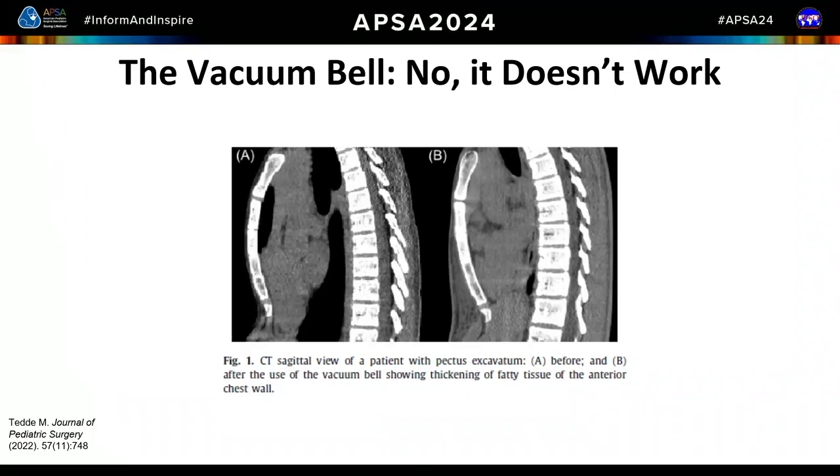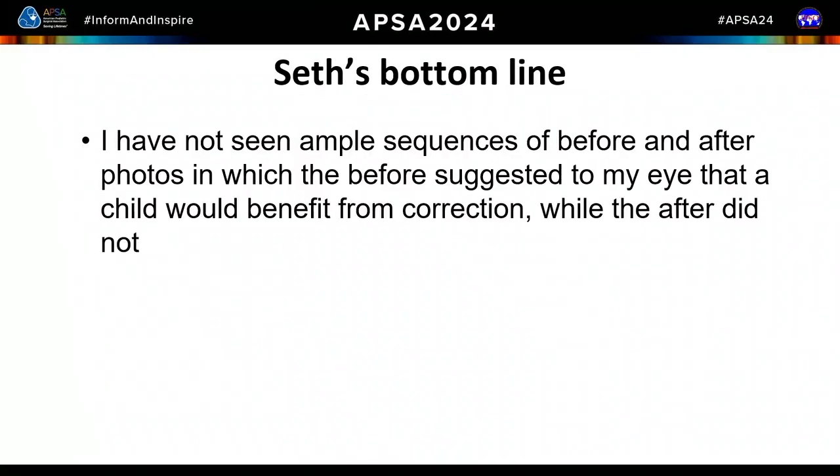For those of you who haven't seen this, these are sagittal CT sections of a before and after, and I'm sure the photos are plenty impressive, but you can see not a bit of sternal elevation and a fair amount of subcutaneous tissue deposition is what the vacuum is achieving.